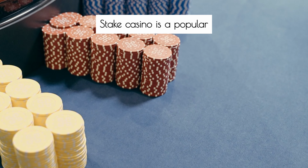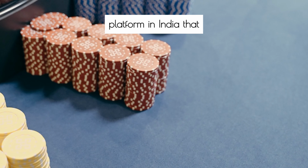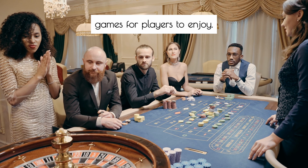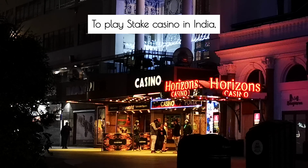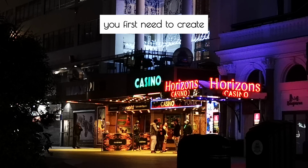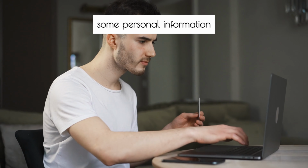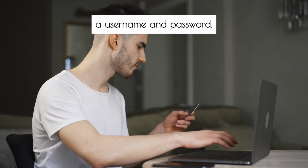Stake Casino is a popular online gambling platform in India that offers a wide range of casino games for players to enjoy. To play Stake Casino in India, you first need to create an account on their website. This involves providing some personal information and choosing a username and password.